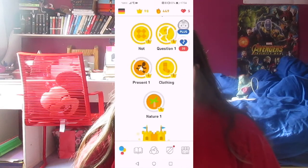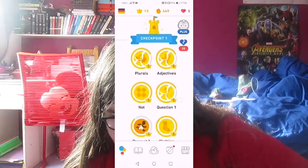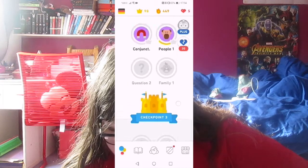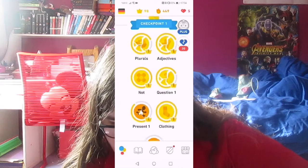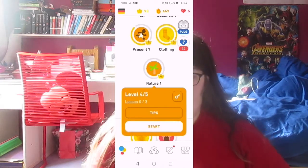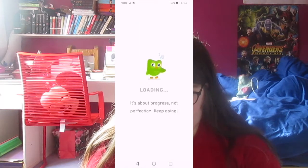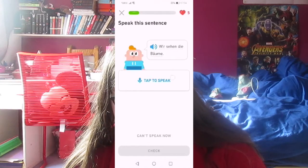So right now I am on the German section. I've already done animals one, and let's see if animals 2 is down there. We'll be doing nature for German, and this has got 3 levels.